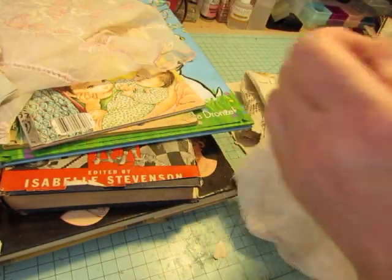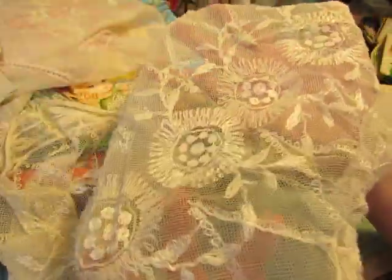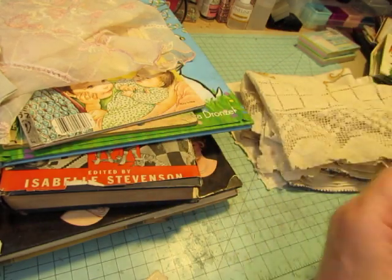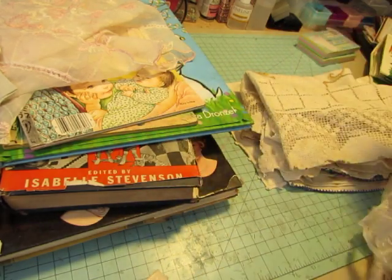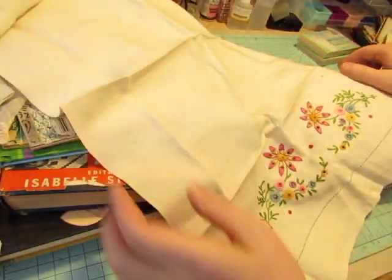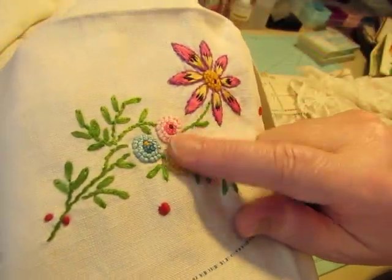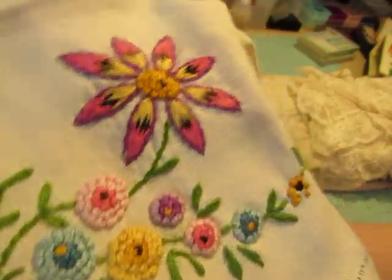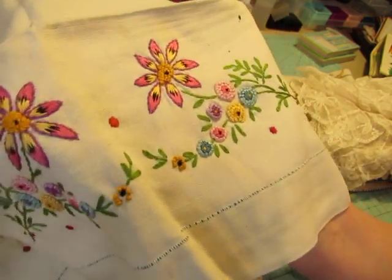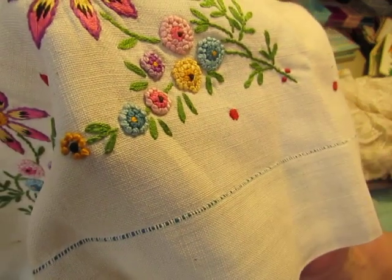And this one is very delicate looking. It's also a dresser scarf. There's a stain right in the center. Really pretty. Another piece of embroidery. It's only got it on one end. Look at those pretty little round flowers. Those are individual knots. Little tiny, beautifully done French knots. Excuse me. My French knots are not that tight and even. Mine are messier.